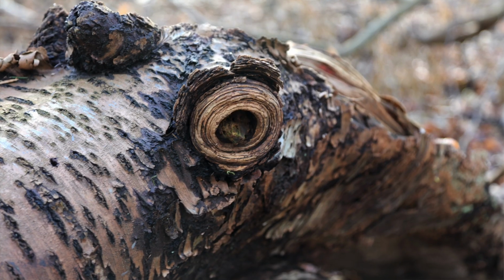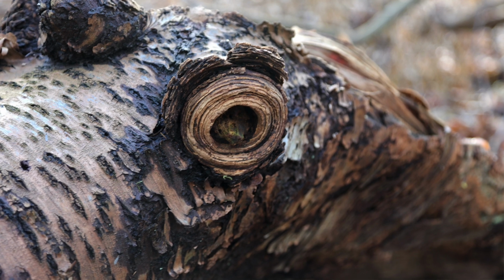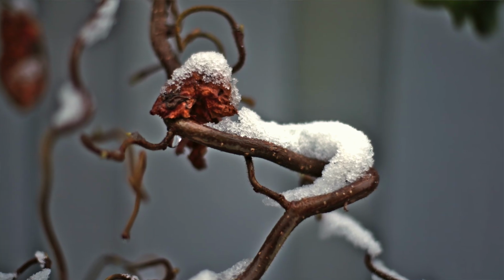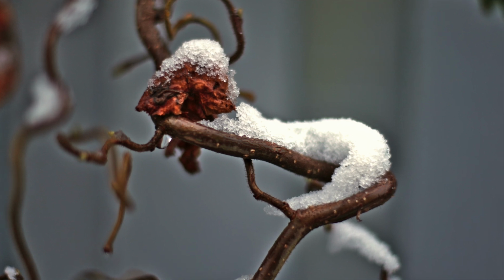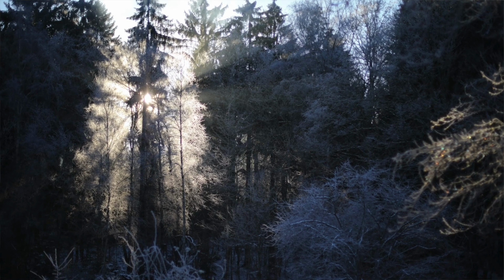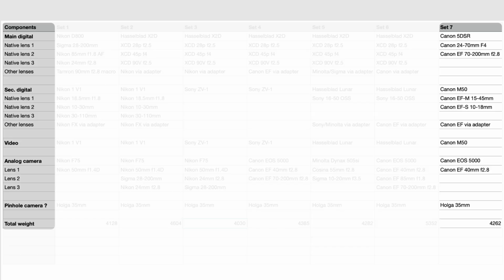It's a 50 megapixel camera, and it delivers magical images, especially if you like the kind of muted colors Canon typically deliver. For this camera, the primary lens would be the very sharp 24 to 70 f4L lens that even has image stabilization built into it. I combine this with the 70 to 200mm f2.8 that I also have in some of the other sets.